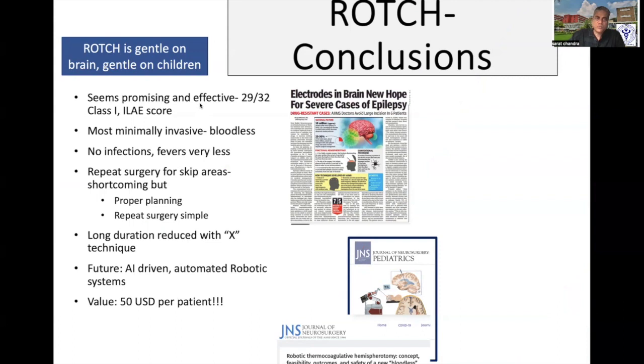It seems to be a very promising and effective technique, leading to class 1 outcomes in 29 out of 32 cases. It's the most minimally invasive bloodless surgery. There are no infections, no fevers, and up till now, we've never seen any complication of hydrocephalus. The repeat surgery, if necessary, could be done easily, and the skip areas could be tackled. Now, the long duration of surgery has been reduced using the X technique.